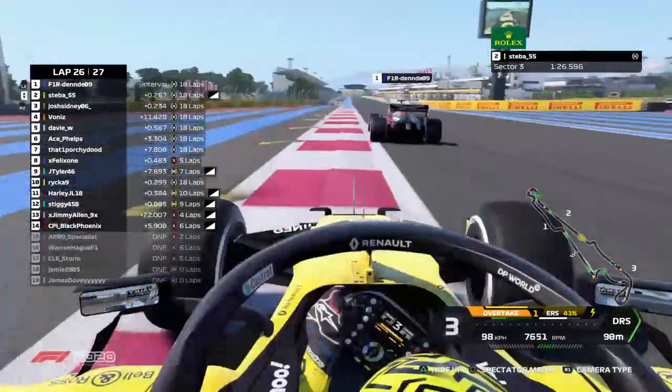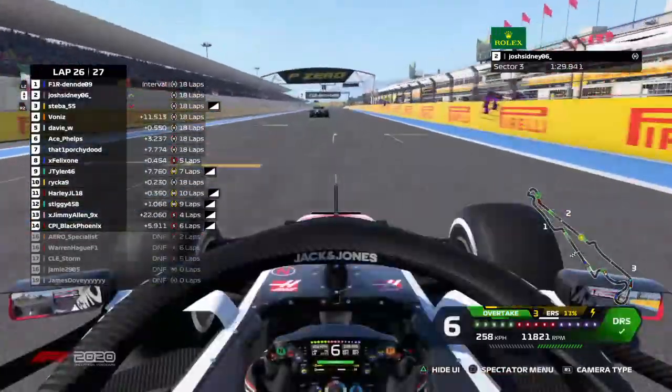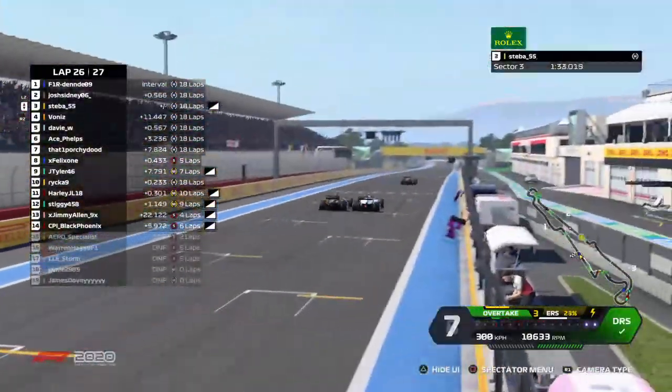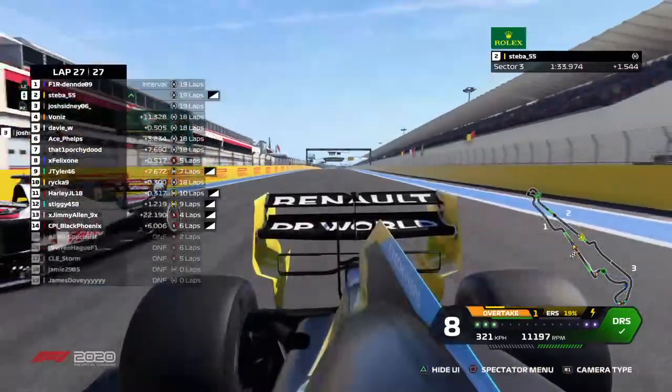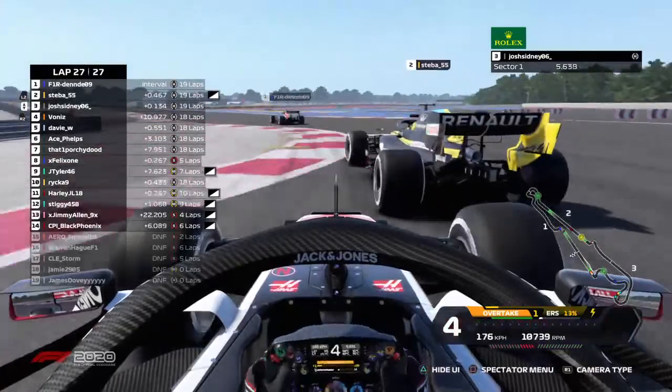Final lap of the race now. He's going to lose time to Josh Sidney. Staber's got big issues now. Staber's got issues with that Renault. This isn't good for him as well. He's actually fighting Josh right now. This is ruining Josh's time for a win.